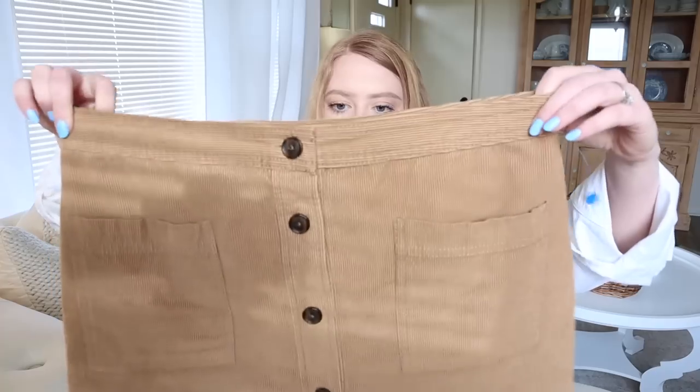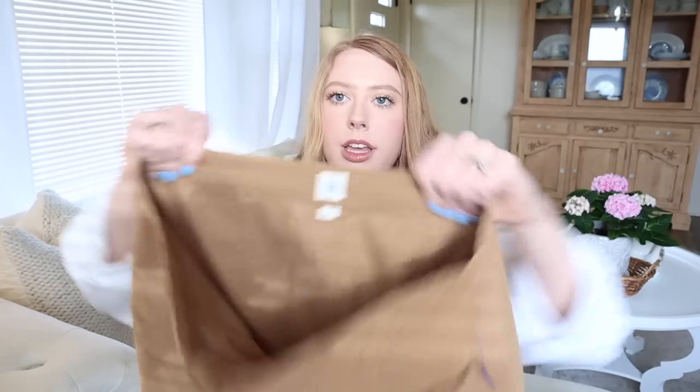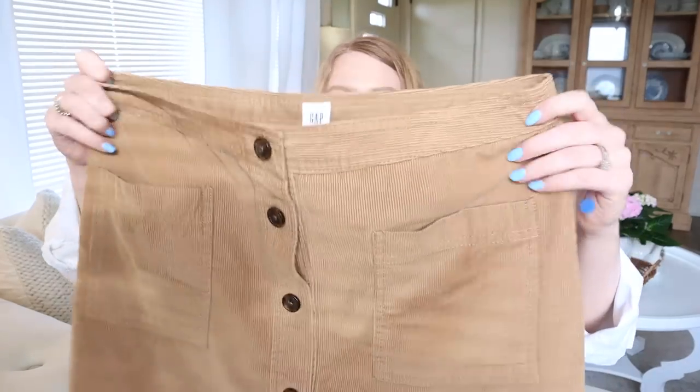I found some gorgeous coats. One of them is 100% wool, and some really fun pieces. The first clothing piece I found is this little corduroy skirt. And this is originally just from Gap. So it's just this basic little camel color button up corduroy skirt with pockets.